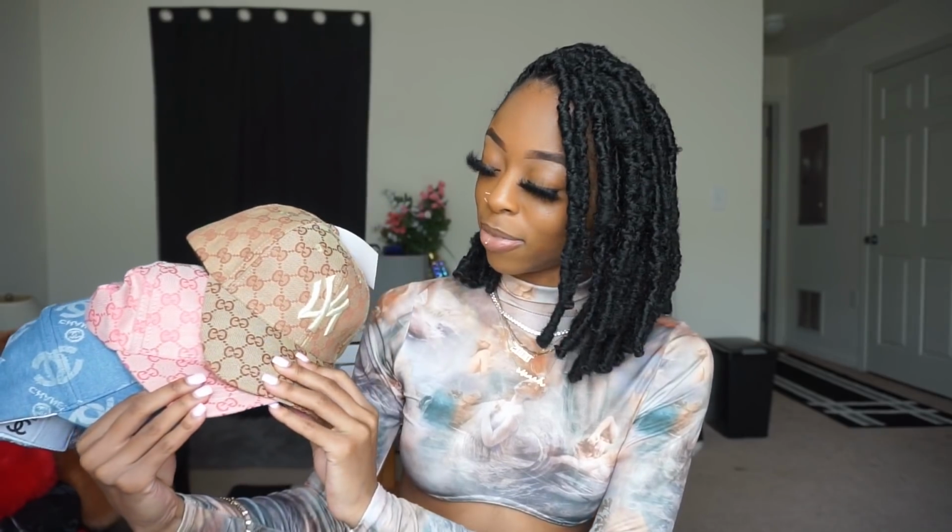Then I also got three more baseball hats, and y'all not ready. Look at how bomb. Y'all thought I was playing, but I'm showing y'all that honey, CianahMonaa, don't play with her. So yeah, as you guys can see, y'all, so beautiful.